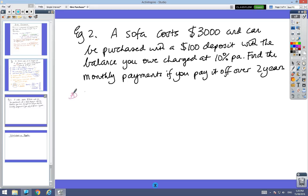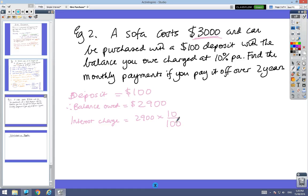It's not in steps, but the first thing is we work out the deposit, which is $100. So the balance that you owe is $3,000 minus the $100, so you owe $2,900. The interest charge is the $2,900 times the interest, which is 10 over 100. And how long are we doing it for? We've got monthly payments, but we've got 2 years. That's the important thing, so we're timesing it by two. So 2,900 times 10% times two, so your interest charge is $580.